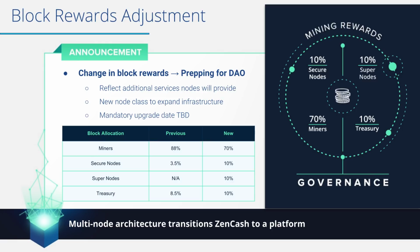But like the conservative people that we are, we like to start small, and then when we see something working really well, we expand on it. What we realized was the secure node system was working really well and was incredibly popular. Within the first few months, we were able to take it from 0 secure nodes all the way to 80 secure nodes with just a 3.5% block reward. But now, because we want to be the most decentralized network in the cryptocurrency space, we recognize that we have to increase the block rewards. And because we're asking our node operators to do a lot more work in the future, we're recognizing that by increasing the compensation now.